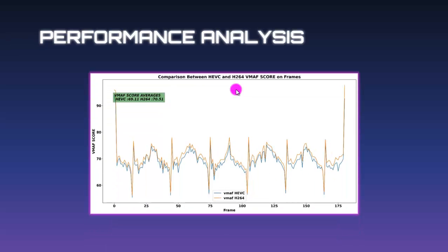Finally, the VMAF metric, which combines human vision modeling together with machine learning, shows that H.264 performs better than H.265 when analyzed on the VMAF score.